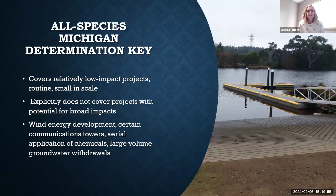So there are a couple of D keys available for projects in Michigan, but the one that will be applicable to folks in this webinar is the All Species Michigan Determination Key. And this key covers federal and non-federal projects in Michigan. It's meant to cover essentially low impact projects, so smaller scale, smaller scope, that might be more routine.